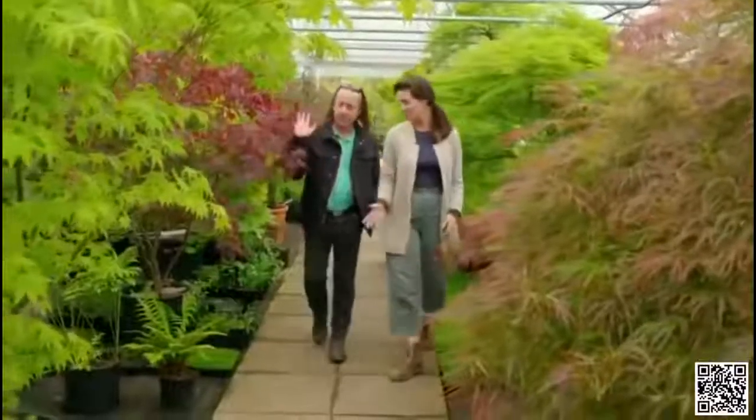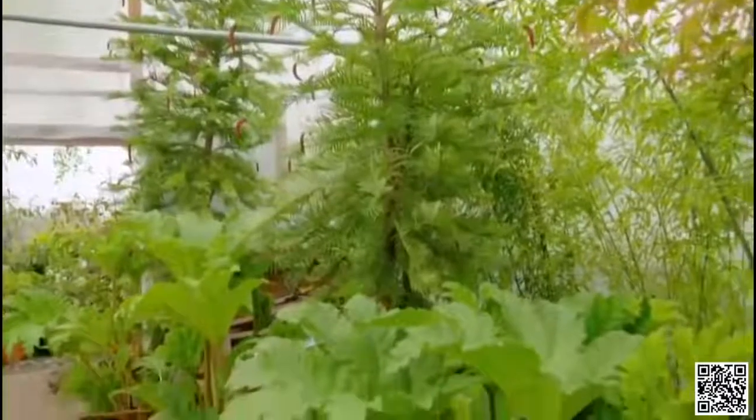One of your polytunnels. Yes. And I can see an amazing array of plants. Can you tell me what these plants are and how you'll be using them in the Malvern show? The selection we see here really just goes to show the variations in green.